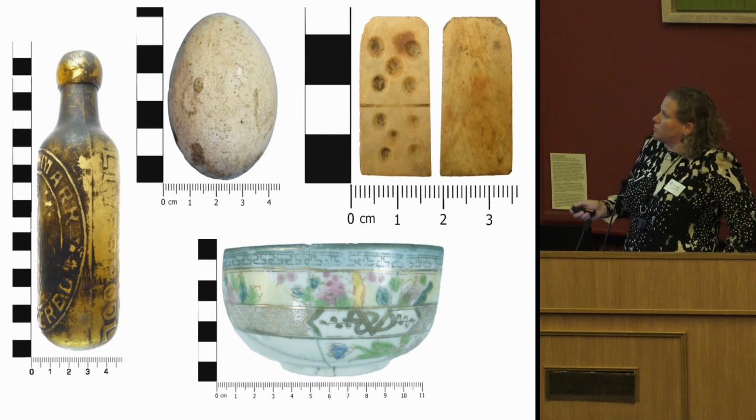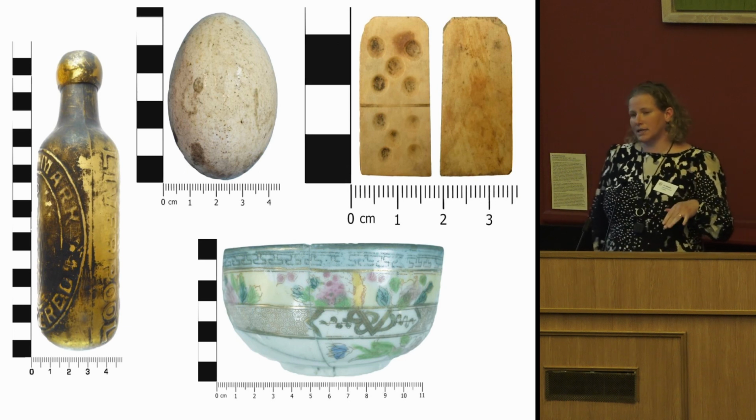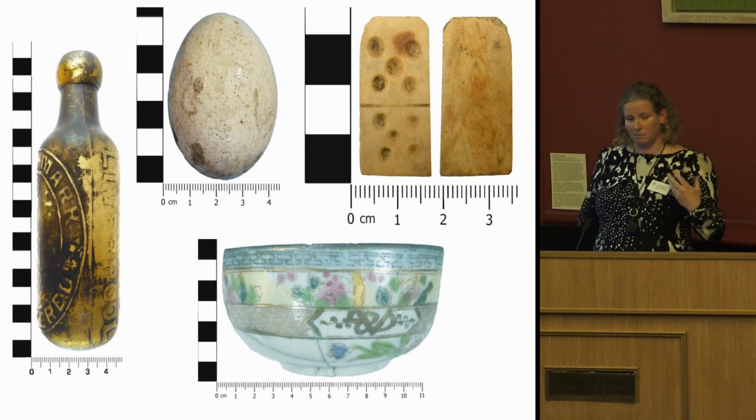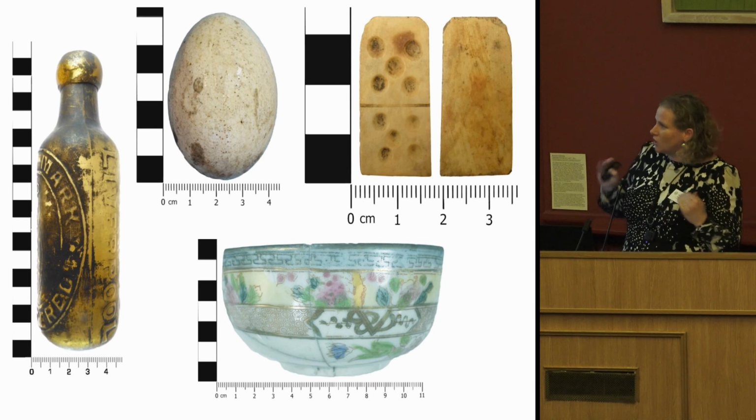We've got some ceramics which are perhaps slightly better quality than you might expect from houses that were described by medical health officers as being full of oozing filth, for example. So it does jar a little bit.